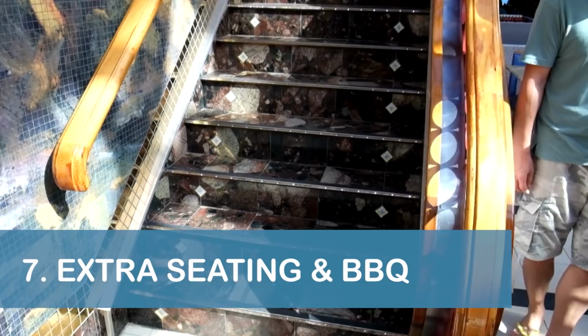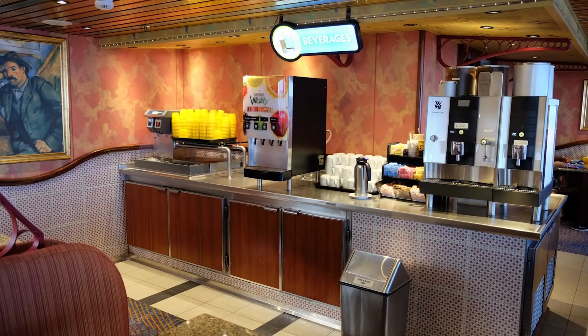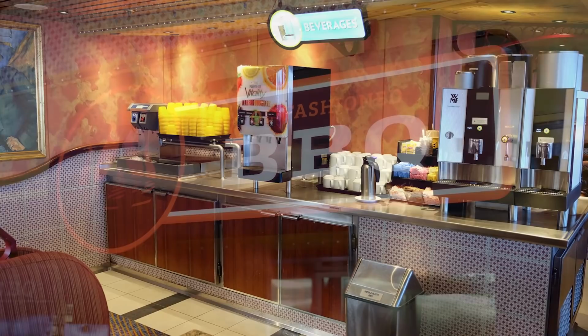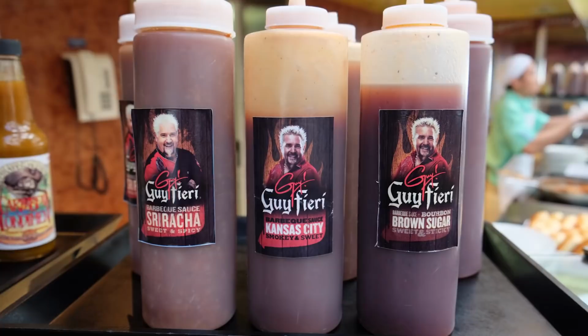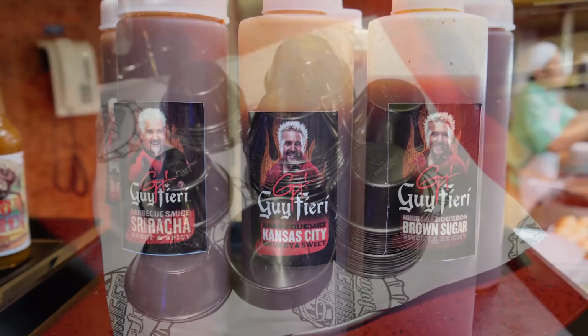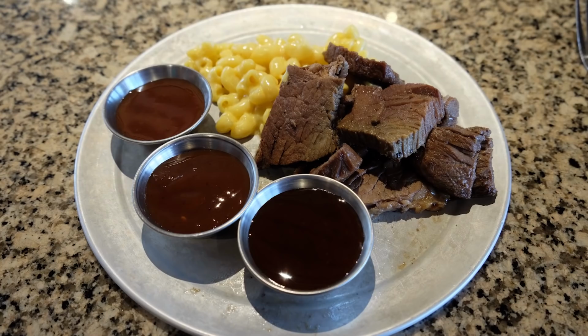Our seventh tip is to use the stairs inside the Saison Buffet on deck 9 to access additional seating on deck 10. A drink station is available in the deck 10 seating area, so you don't have to walk back down to deck 9 for a refill. The deck 10 area of the Saison Buffet is also where you'll find the old-fashioned barbecue, which serves up tasty barbecue and sides. Sauces from celebrity chef Guy Fieri are also available for added flavor. Bonus tip, be sure to grab a condiments container from Guy's Burger Joint on deck 9 before you head up to the old-fashioned barbecue so you can keep the sauces from getting too messy.